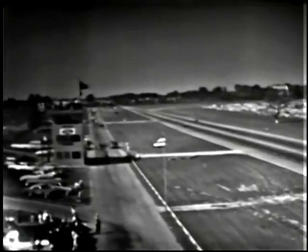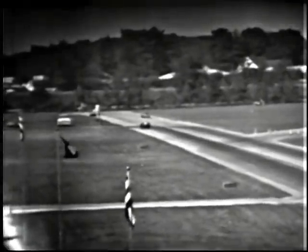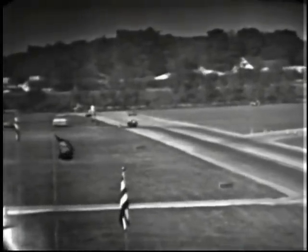The calculator gives us 9.21. Elapsed time 162.45 miles per hour, and that is a new record. So we'll be back in just a moment to talk with Harrison Jacobs in the Boll Weevil. We'll have more action from the National Drag Racing Championships in just a moment on ABC's Wide World of Sports.